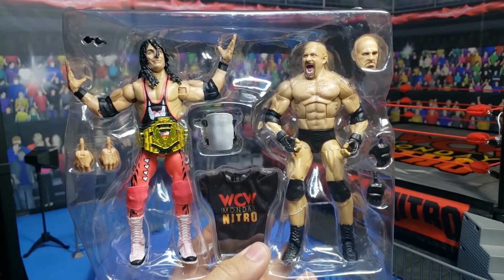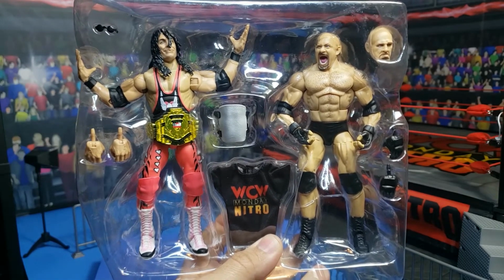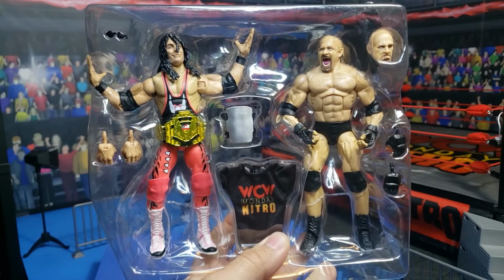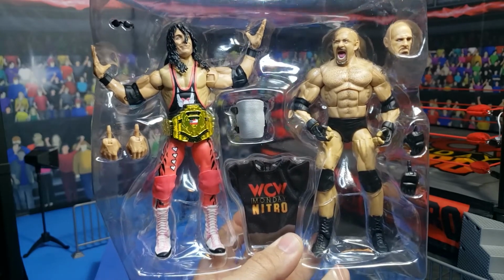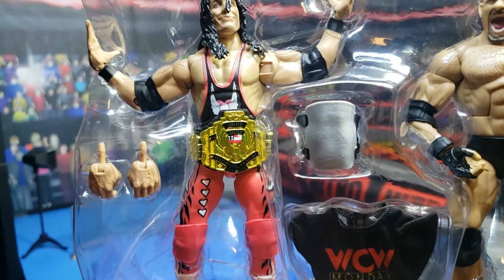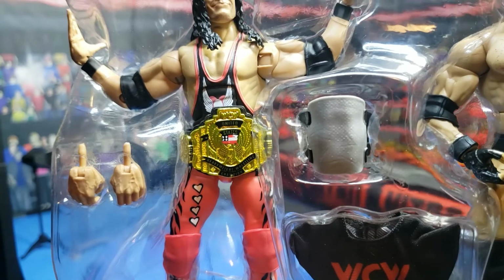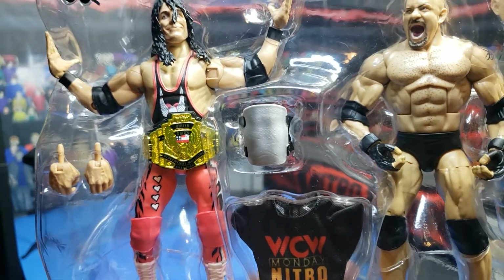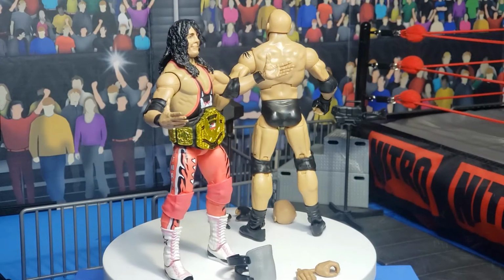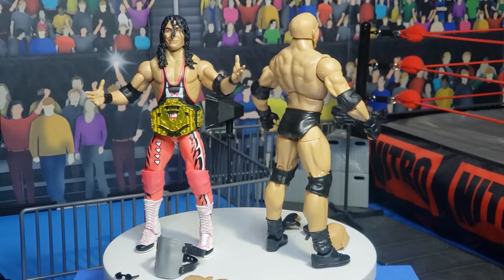And here we see all of that WCW goodness. We have a soft goods WCW Monday Nitro shirt, Bret Hart's chest plate, additional hands, sunglasses, and an additional head for Goldberg. But the main dish here is the WCW United States Championship. This is the first time it appears in the Mattel line, and I could not be any more excited to have this. And now we see Bret Hart and Goldberg on the 360 display. There we get a beautiful shot at the United States Championship.